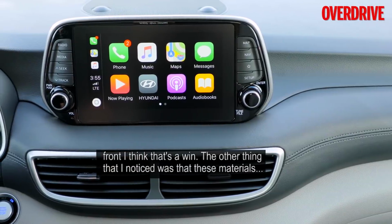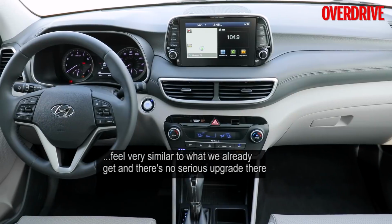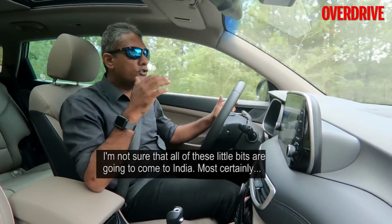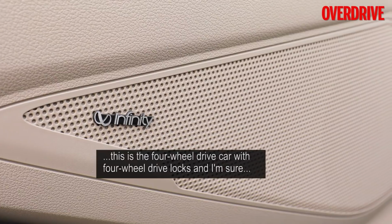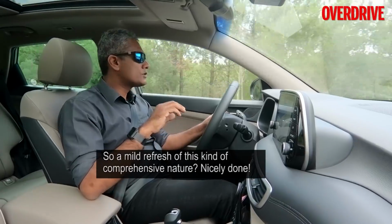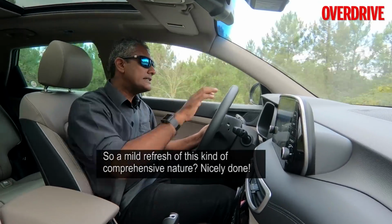The other thing that I noticed is that these materials feel very similar to what we already get, and there's no serious upgrade there. But there are a lot more things on this car because it's a very, very highly spec'd car. I'm not sure that all of these little bits are going to come to India, and most certainly this is the four-wheel drive car with four-wheel drive lock, and I'm sure that that is definitely not coming to India anytime soon. So a mild refresh of this kind of comprehensive nature, nicely done.